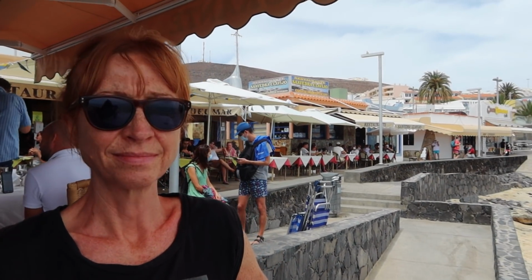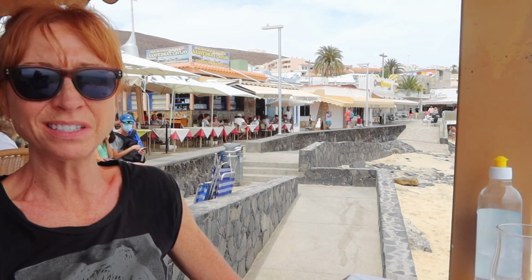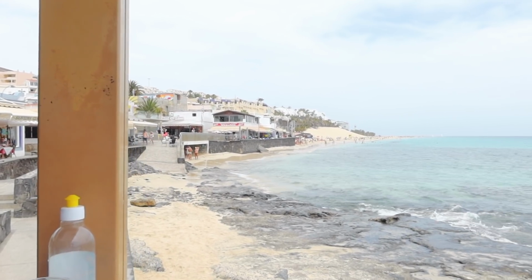It's really busy actually, isn't it? It's a lot busier than last night. That's probably the best squid I've ever had. Mine was nice too. Certainly up there. But yeah, it's nice. It's even busier today than it was down here last night, wasn't it? The beach is busy again as well, isn't it?